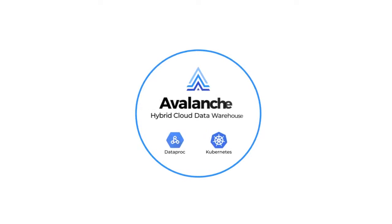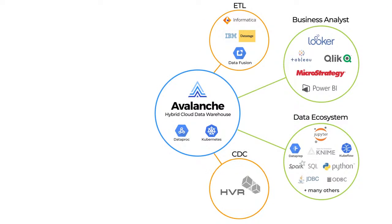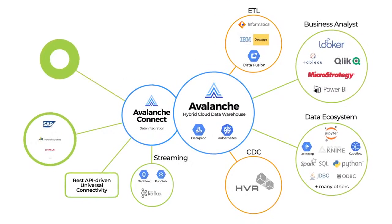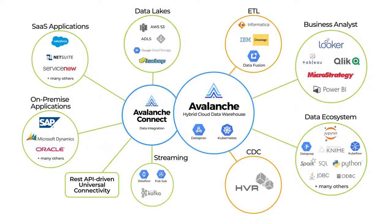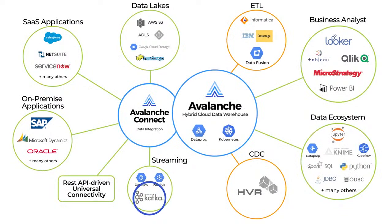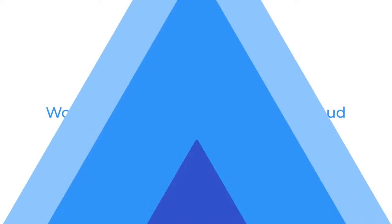Avalanche makes the user experience seamless by integrating with Google Cloud ecosystem data tools like Data Prep, PubSub, and Looker, and also comes with Avalanche Connect featuring pre-built native enterprise application and SaaS integration that are managed from a single unified user interface. Avalanche also features native Kafka and Spark data streaming support. Let's take a quick look at an Avalanche demonstration.